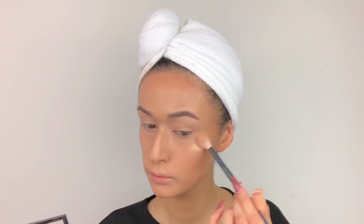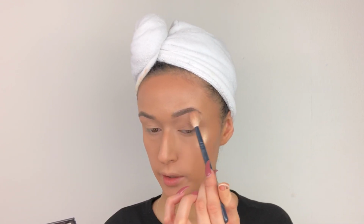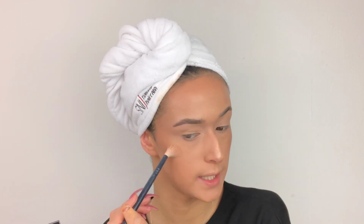I'm going to go in with these two shades right here, which are Rose Gold and Sun-Kissed. Pigmented. Ooh. Take it onto the brow bone. Oh, that is gorgeous. And they're super, super pigmented. As you can see, I'm literally just using a little bit. Okay, but maybe I've got in again.